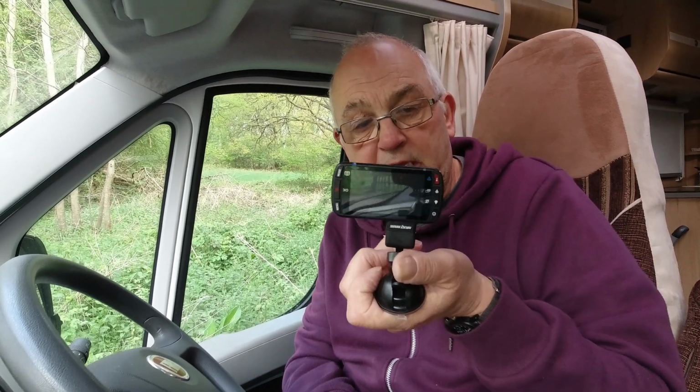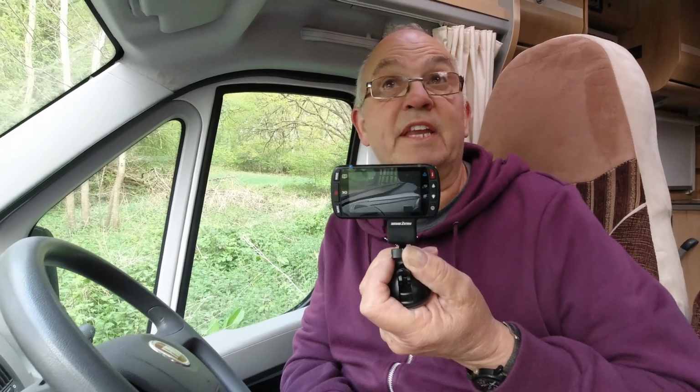First problem of the day. My driving camera, the safety camera really. I lost the card the other day, so I put another 32GB card in because I couldn't find it, and I still can't find it. It shot off when I pressed the side of that. It's got a bloody spring, and this is a problem with little tiny cars like this. Somewhere in the van, can't find it.